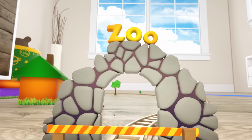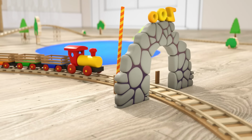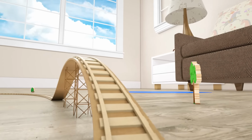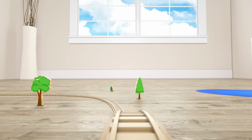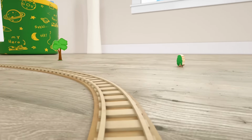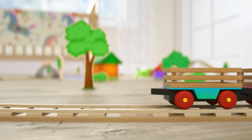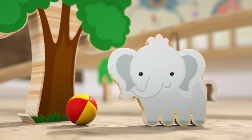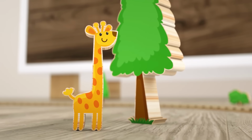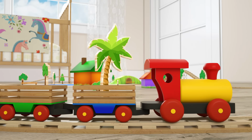Hello, kids. Today we are going to walk around the zoo together with a train. Oh, look at that! Animals have decided to play hide and seek. Will you help the train find them all?